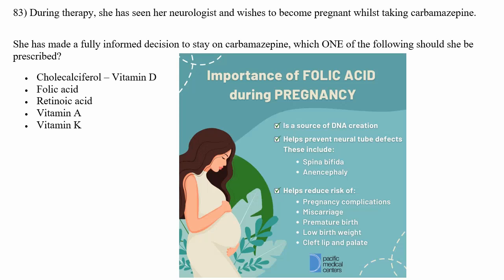So cholecalciferol, also known as vitamin D. So it's a good supplement to take. If you can, I recommend most people take it, but it's not specifically important for overall health, and it's not specifically recommended for a patient on carbamazepine. Folic acid. This kind of gave it away a little bit. This is the correct answer.